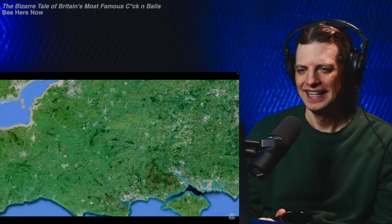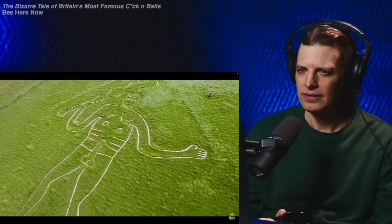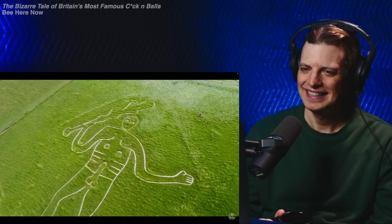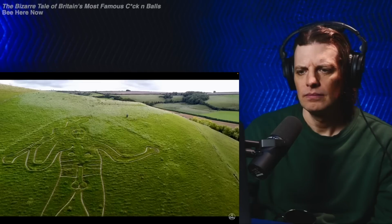Down in the southernmost part of England, you'll find lots of these giant chalk figures carved into hillsides. And the most famous of them all is this cartoonish giant overlooking the tiny village of Cerne Abbas. It's 55 metres top to bottom and 51 metres wide.